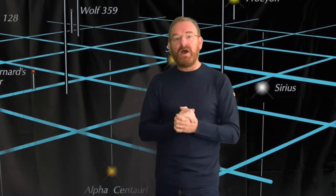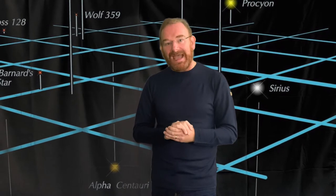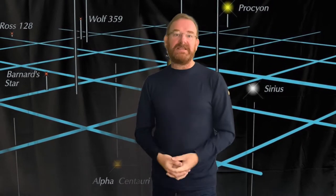Even at the speeds they are travelling, it will take 40,000 years for them to reach the next nearest star. Neither of them are actually heading for our next nearest star, Proxima Centauri, but even if they were, it would take them 40,000 years, even at the speed they are travelling today.